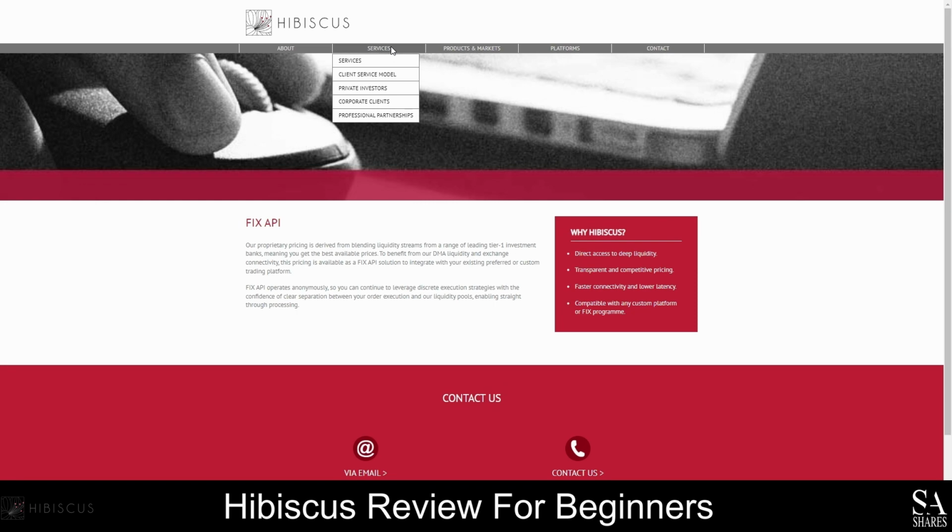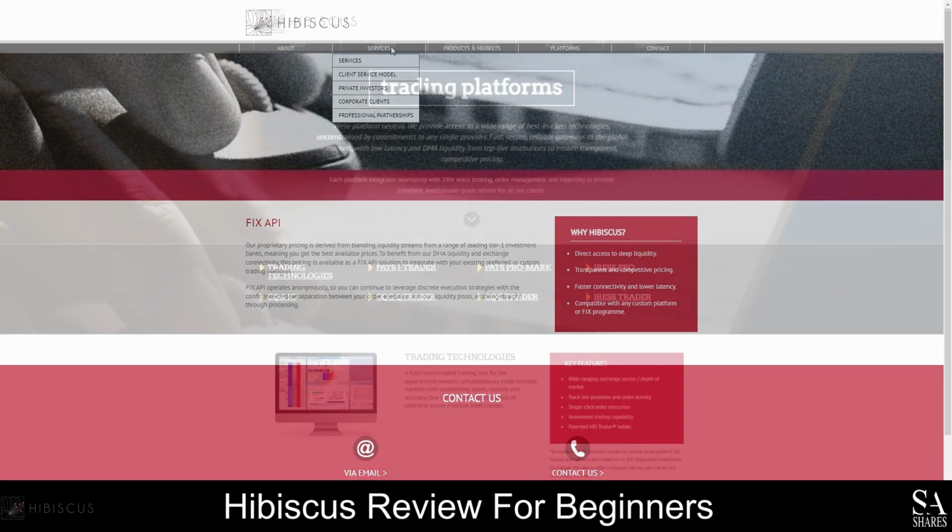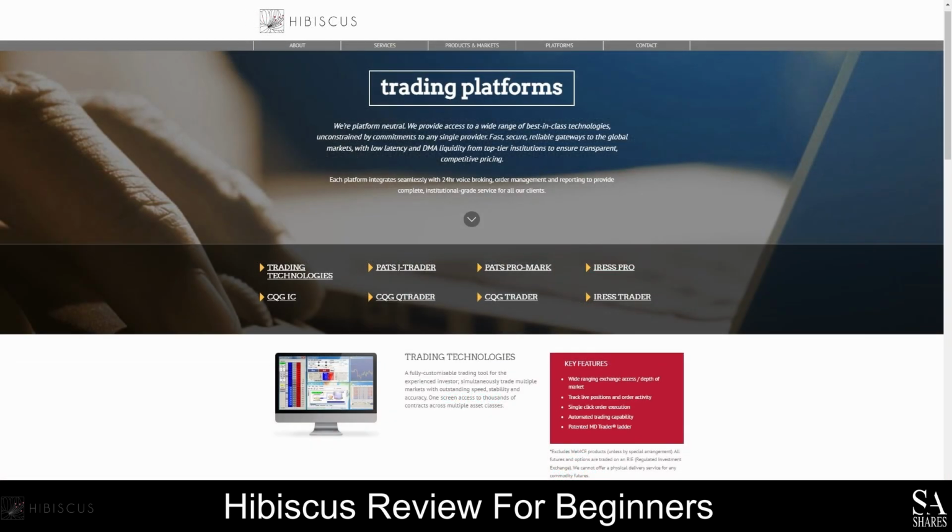As mentioned before, this broker offers 8 powerful trading platforms, including MetaTrader 4. Fix API makes it possible to connect to multiple trading platforms, while also having direct market access to dozens of international markets. Unlike most other brokers, Hibiscus lets you choose trading software and tools that work for you, and provides 24-hour voice brokerage services on whichever platform you decide to use.